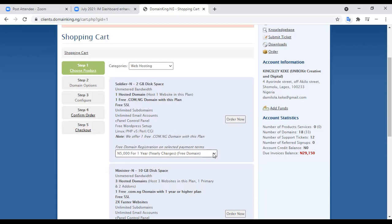So all you need to do is just to, since you have it here, if you want to pay more than 1 year, then 2 years you go that way. You click on this. You want to pay 3 years, you pay this, and then so if you want it, you just click on order now, and then follow the process. Payment here is pretty much easy, and once you do that, you bought it.